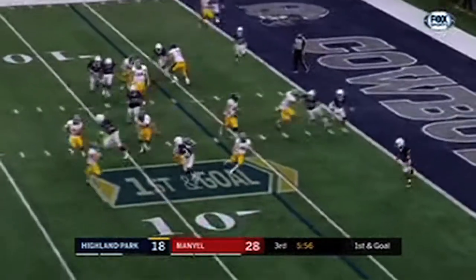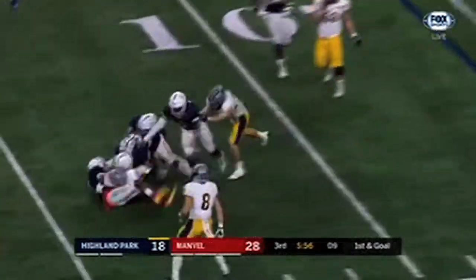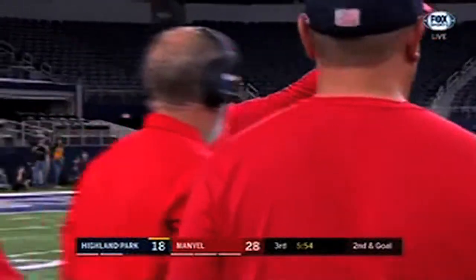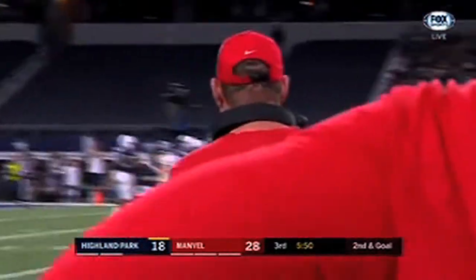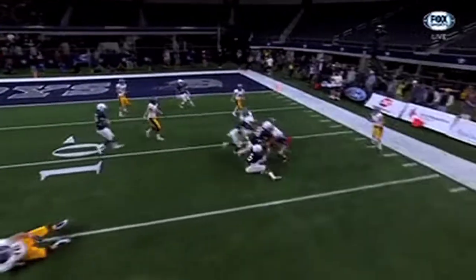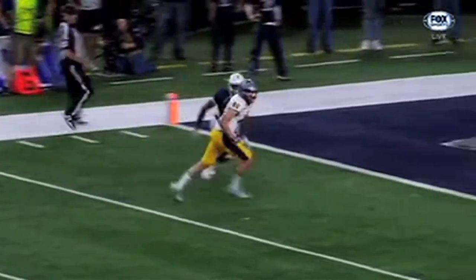Jones running that option. It's worked tonight, but in trouble this time. Still on his feet, but he's going to lose yards. And coming over to Priest Taylor, and also Kakori Tolds. It's a loss of 5. Boy, lateral quickness. So much there for Manvel. That's what you call pursuit to the ball, and that's exactly how this defense works.